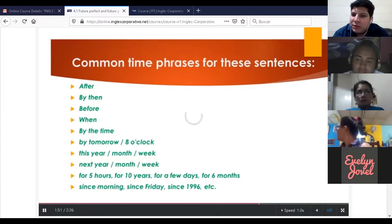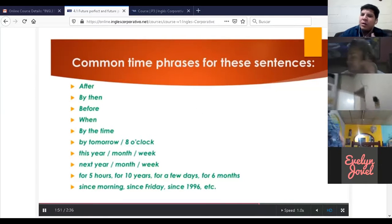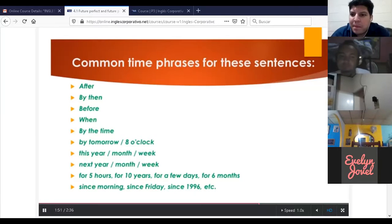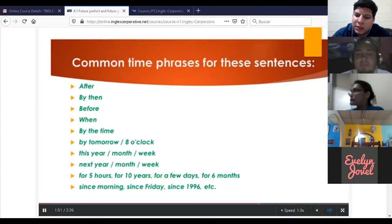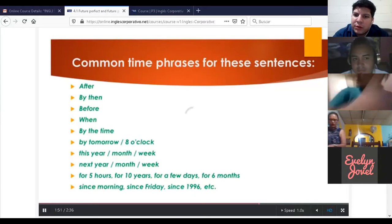I will move out. Mudarnos. Oh, mudarse. For us to live, it's going to be moved out. Very good. So the structure, as you can see, guys, is subject plus will plus have plus past participle plus complement.